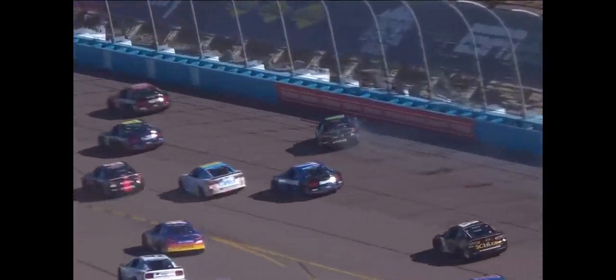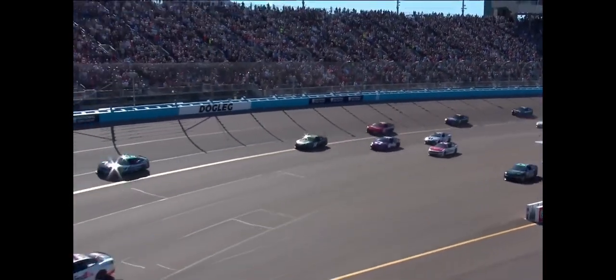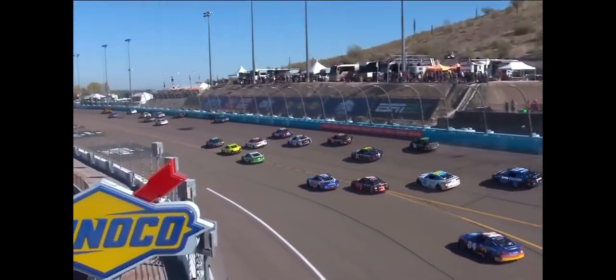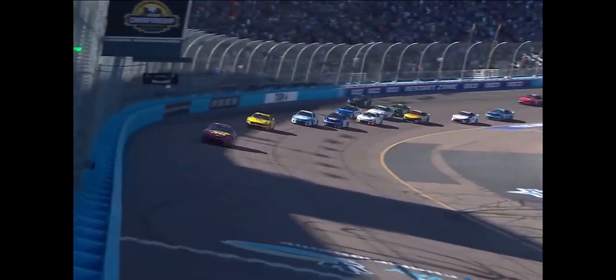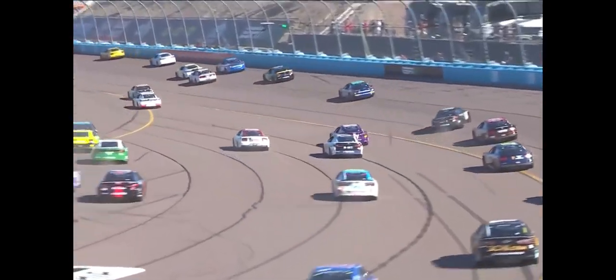Man. Fortunately, at the last second, he was able to get the car turned to the left a little bit. Watch this. As the car turns to the right, it looks like it's heading at that really, really bad angle, but he's able to get it turned left to get more of a side impact. That is a massive hit. Massive hit. Scary for the drivers behind.